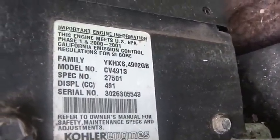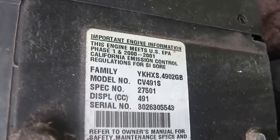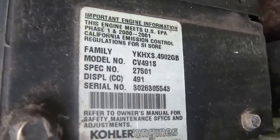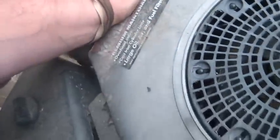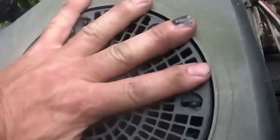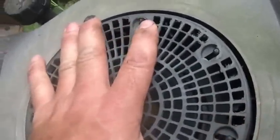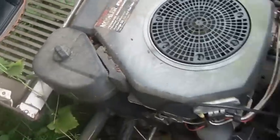So, you guys could see that. Serial number 3026. I don't know. If you look at the serial numbers the same way, that would make it an 03. I thought it was newer than that. Anyway, I'm turning it the wrong way, but it does have compression. It's up against the compression stroke there. It's 17 horsepower.